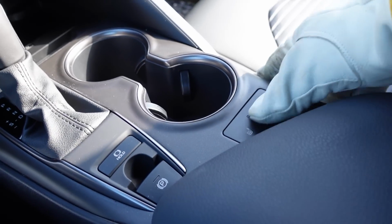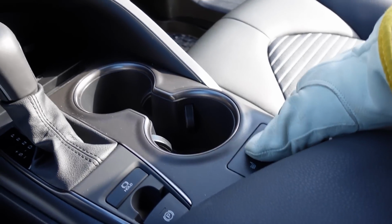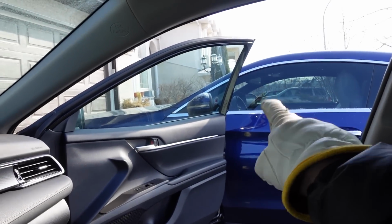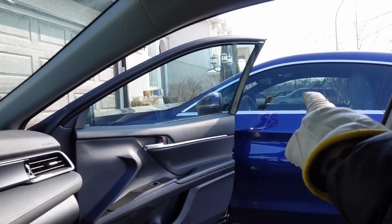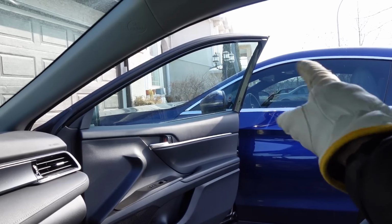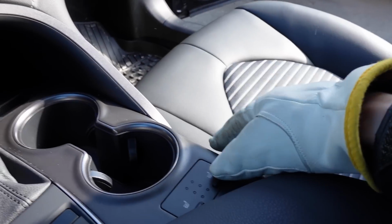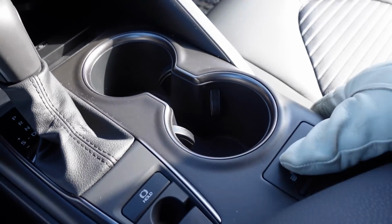You also have nice access to both the heated seats, which is nice, because whereas in the Mercedes, the heated seats are only on the door, meaning that I can't get the passenger seat going until a passenger gets in, or I have to climb over. That's an ergonomic mistake. Whereas Toyota has it a little bit better here in that they have them both here.